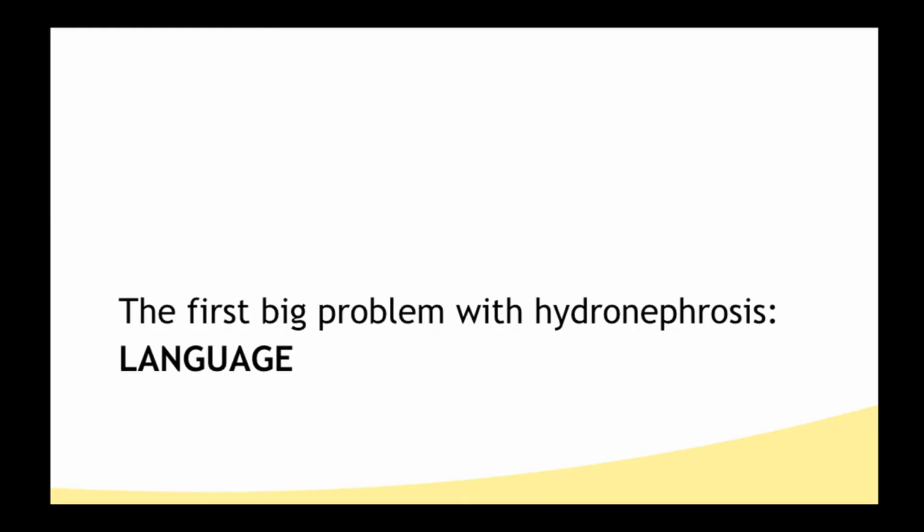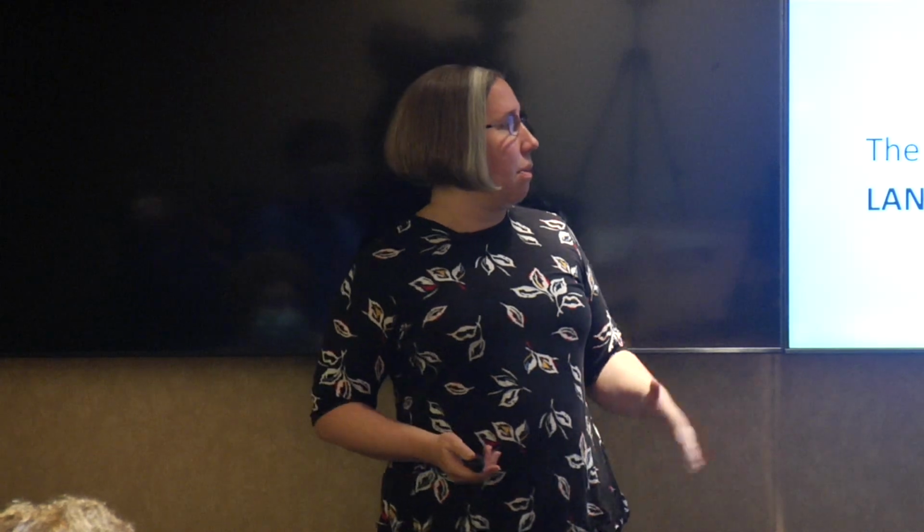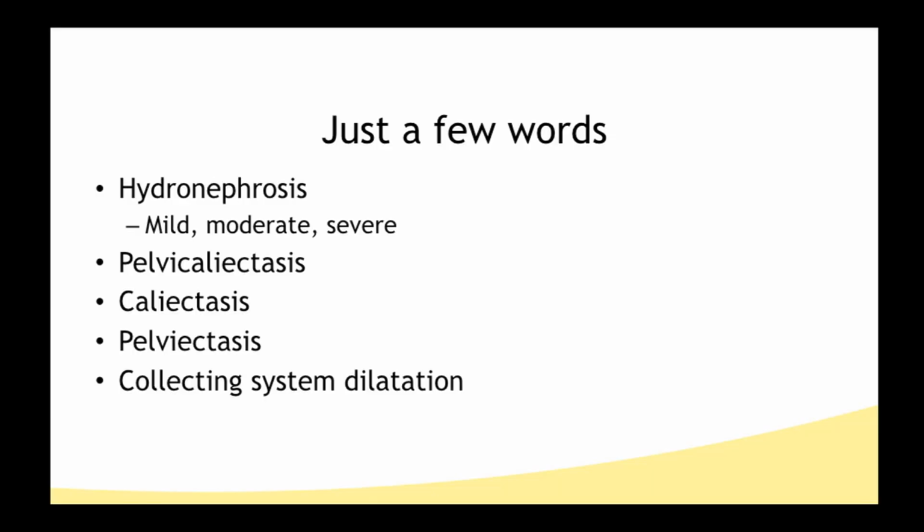Okay, so the first huge problem here is language. I have a big soapbox about how sloppy we are with language. I talk to the medical students repeatedly about it, how we use brand names that haven't existed in 10 years to describe catheters, to describe ports, to describe tubes. We're just really bad with language, and we are really bad with language here.